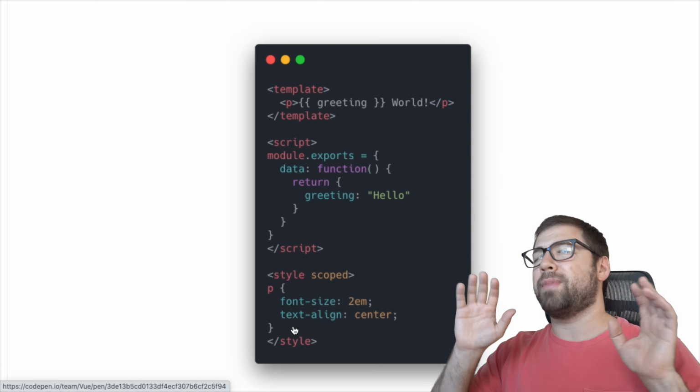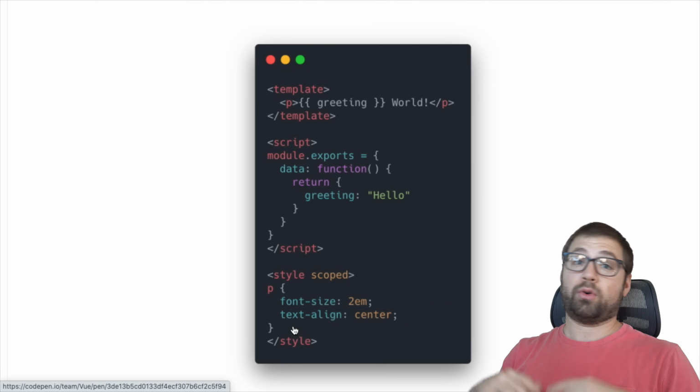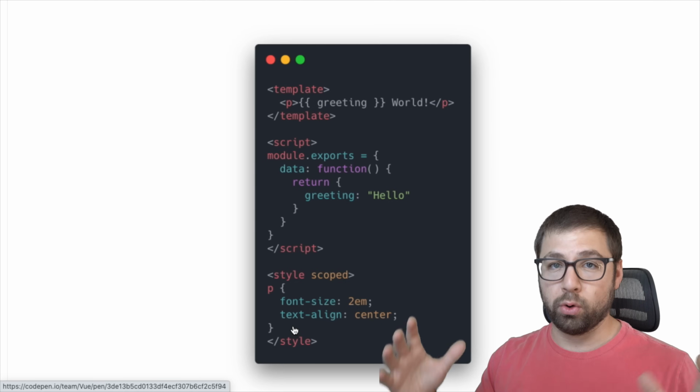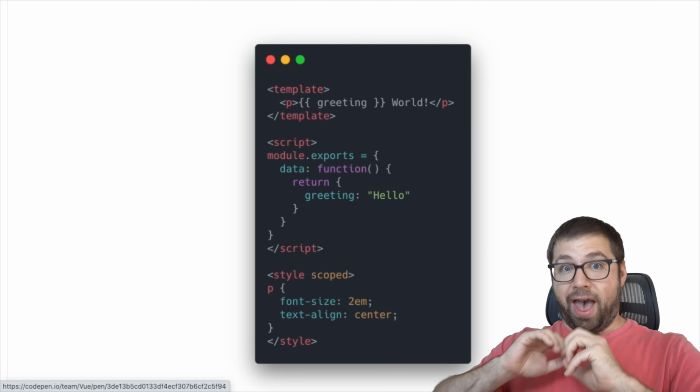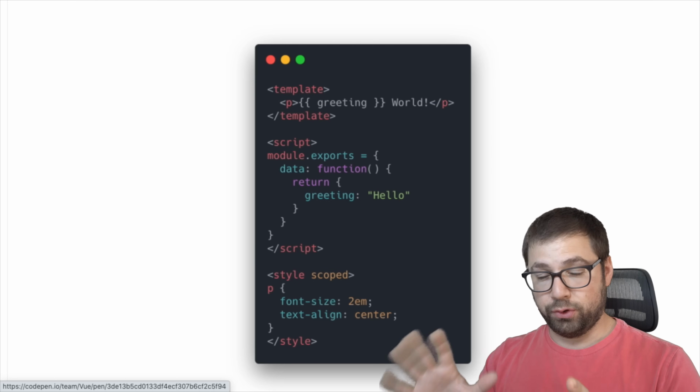You can have as many components as you want, all with their own p tags, all with their own individually scoped styles. And that is just provided out of the box by Vue.js.